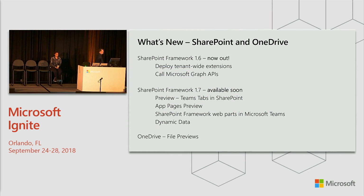So what's new at Ignite is this concept of, again, a lot of the Teams integrations between SharePoint and Teams, so tabs and web parts and application pages. We have a technology called dynamic data, which allows you to actually connect different types of web parts and specify how the output of one web part connects to other ones. So page authors have more tools to build very sophisticated dashboards.